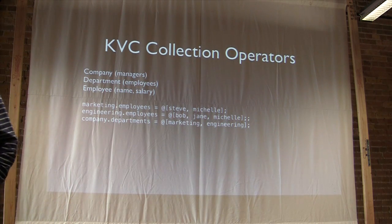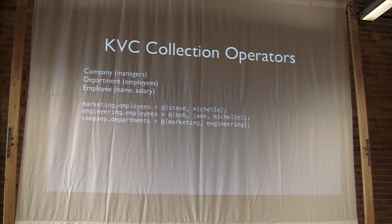Anyway, so let's have two departments, marketing and engineering. Marketing has Steve and Michelle working in it, and engineering has Bob, Jane, and Michelle. So Michelle is both in marketing and engineering. I know that's kind of weird, but I was trying to think of something. And then the company has these two departments, marketing and engineering.